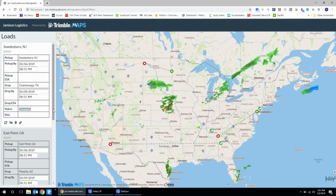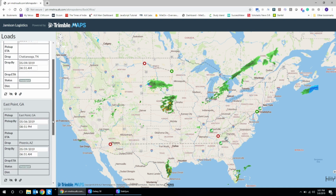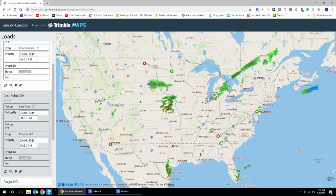So to demonstrate that functionality today, let us look at a sample demonstration built up. I'm going to assume we're working for Jameson Logistics here. This is all just a mock-up because what we offer is a platform to build your solutions on. Jameson Logistics has a few freight movements that need to take place.